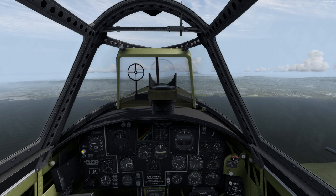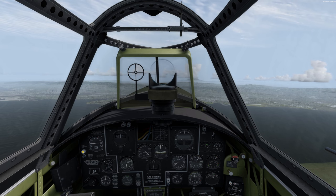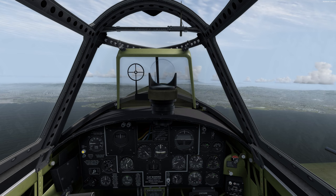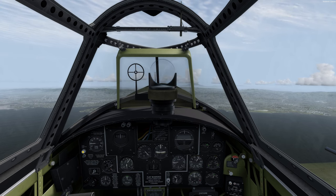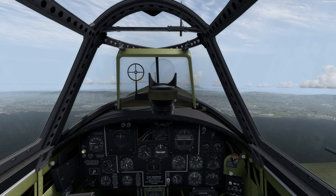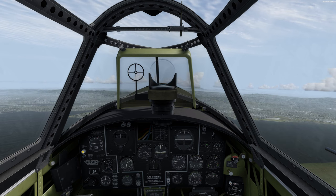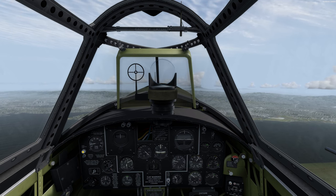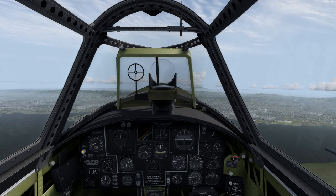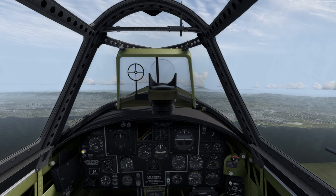It's hard to get used to the fact that... all right, I'm trying to get into a zero rate of descent here, or as close to it as I can, and then roll off the power. Trimming up, up, up. Easing off the stick a little bit. There we go. Okay. Now I got enough up trim to handle this. So we're going to come off the power. And that's about 175. Trim up, trim up, trim up. Come on.